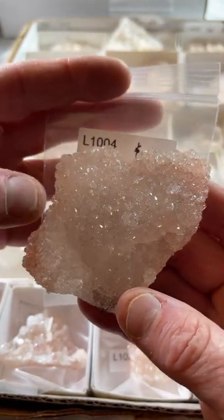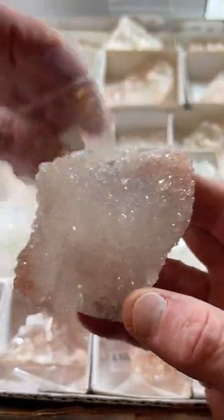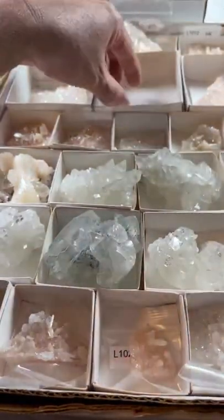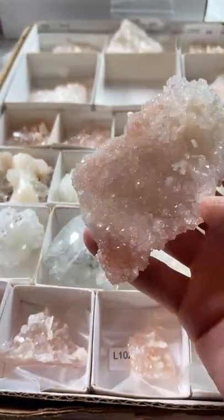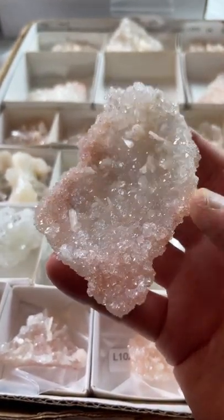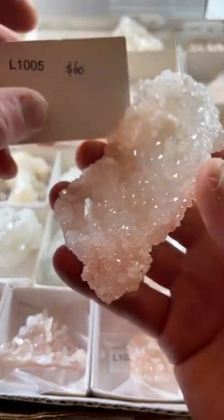1004. Do I have any tourmaline? I do. I do have tourmaline, but not in the show tonight. Maybe not at 50% off, but I got some tourmalines. I got some sticks and some small pieces and teals for jewelry and some other stuff. I got some purple ones.